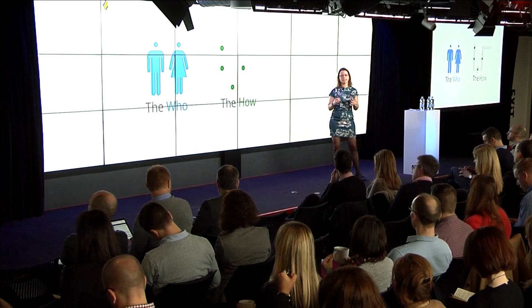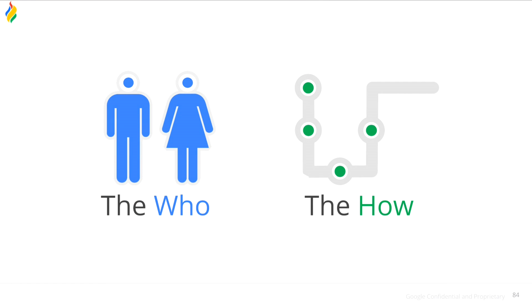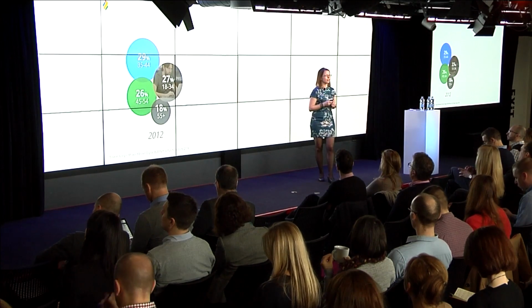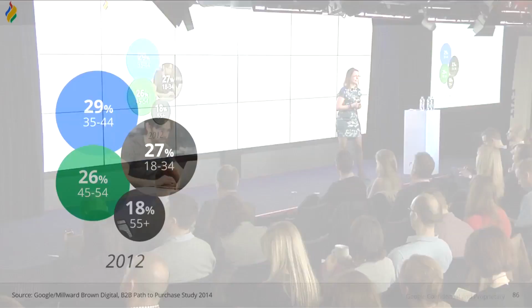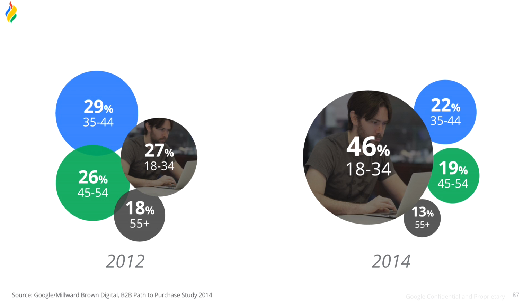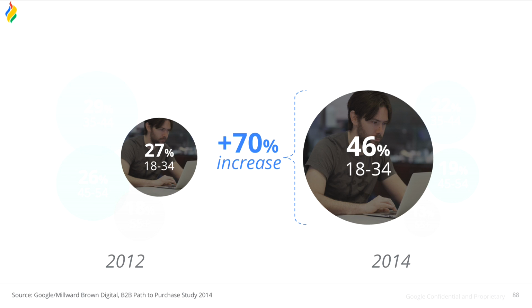From a B2B point of view, the two things that this research really showed us insights into were the decision maker themselves, and also how they use digital in that research process. So let's go into starting with the who. In 2012, when we looked at this research, we had a look at the buyer demographic, and we didn't really see anything insightful here. Very similar, even distributions across the decision-maker demographic from an age standpoint. But when we looked at it this year, we saw a huge shift. And that huge shift took place in the 18 to 34-year-old age bracket. What we saw is that now almost half of your B2B decision makers are under 34 years of age. That's a huge jump of 70% in those 2 years.